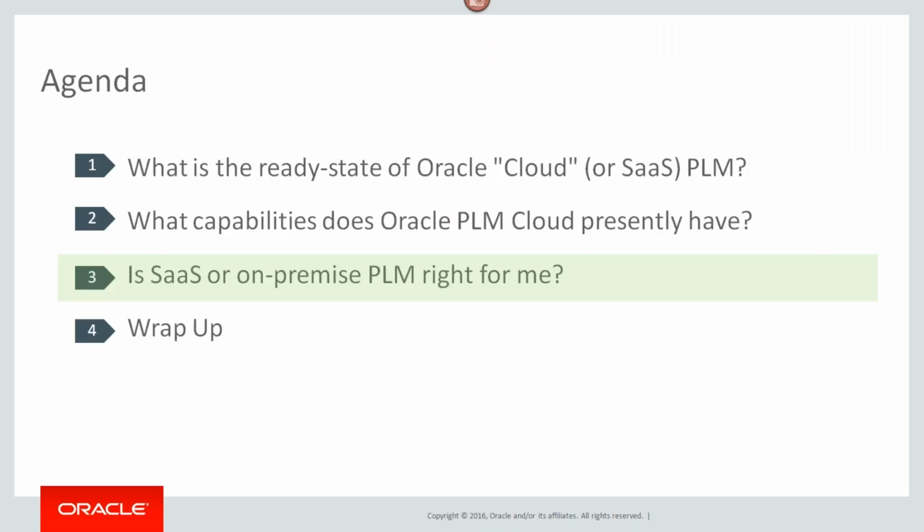All right, so that was the overview of the product. And now we wanted to talk a little bit about whether SaaS or on-premise PLM is right for you. I'll start with this, but I'll also let Ben weigh in. And I think there isn't any right answer on this, right?